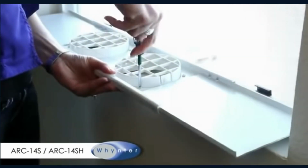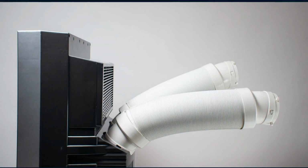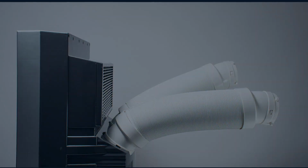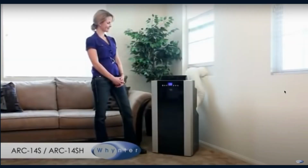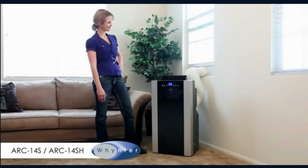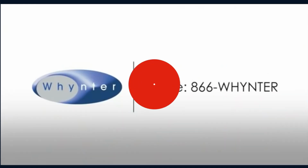Don't let the heat get the best of you. Embrace the cooling prowess of the Winter Dual Hose ARC14S, your reliable, efficient, and eco-friendly portable air conditioner. Get your Winter Dual Hose ARC14S now and experience a new level of comfort this summer. Stay cool and refreshed while enjoying the utmost convenience and efficiency.